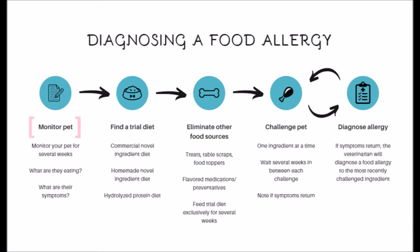First, you're going to need to monitor your pet for several weeks before the trial even begins. You're going to need to monitor the symptoms, note all the foods that they're eating, and take pictures of their skin to document the progress.